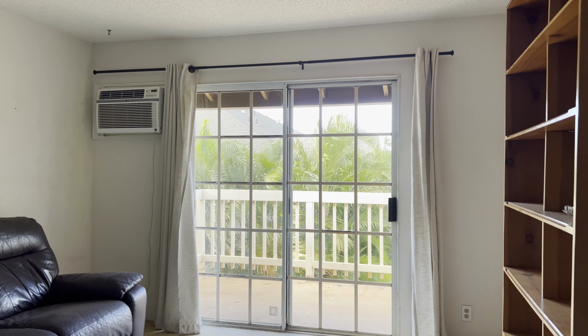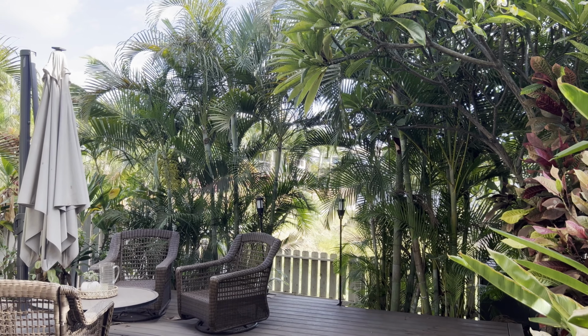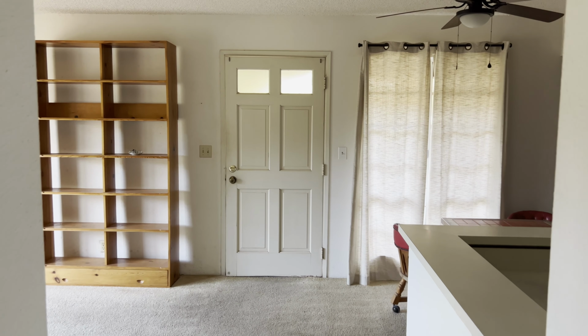Now let's talk about the actual units. You're looking at two-bedroom condos, each with a mix of various floor plans, which is perfect whether you're a single professional, a couple, or a small family. Ground floor units give you private backyard spaces, while the second floor units come with lanais. And for the pet lovers out there, there is a big deal.